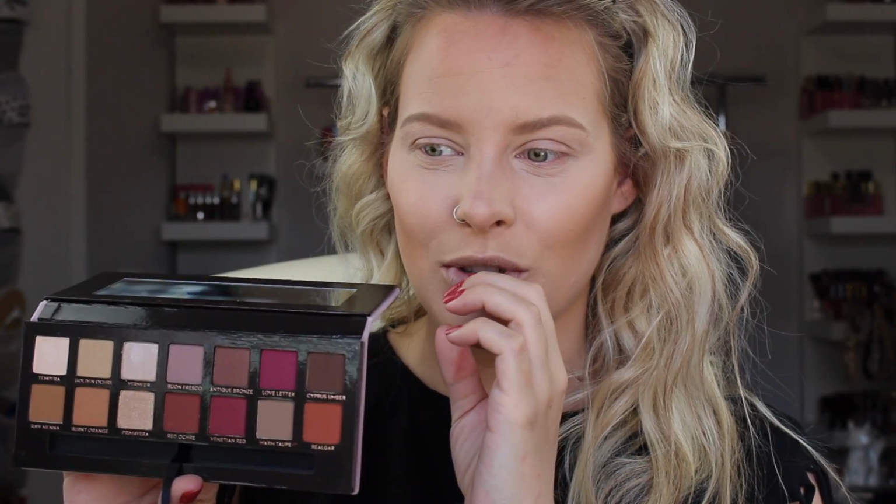So I don't know what I'm going to do. I think I'm going to do a cranberry eye. Maybe an orangey kind of neutral eye. We'll see. So let's go in with this shade called Golden Ochre. Or let's do Warm Taupe. What should we do? I don't know. Let's do the shade Burnt Orange first as our transition shade.